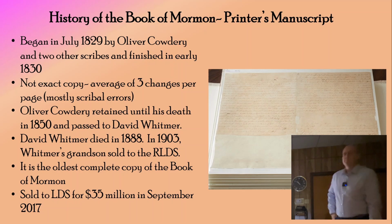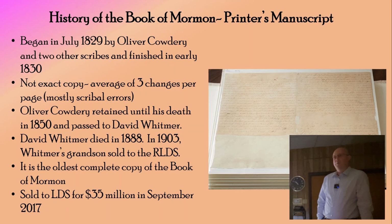Jeff? So I never heard about, I knew about the printer's manuscript, but I didn't know that there were changes, mostly scribal. How sure are we that those are the only changes that were made, scribal errors? We're not sure. All we can do is compare to what we have of the 28% that's there. They have that on their website too. You can scan it, and I'm going to show you some stuff that I found. But that's really the only way, is to compare the two.